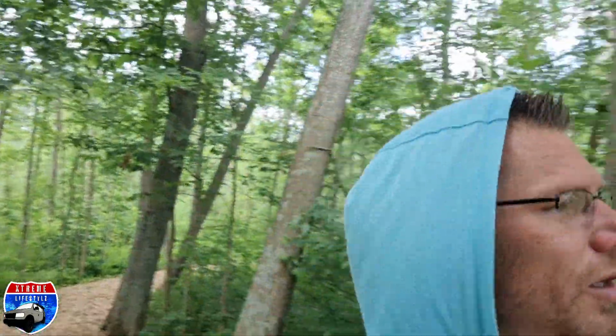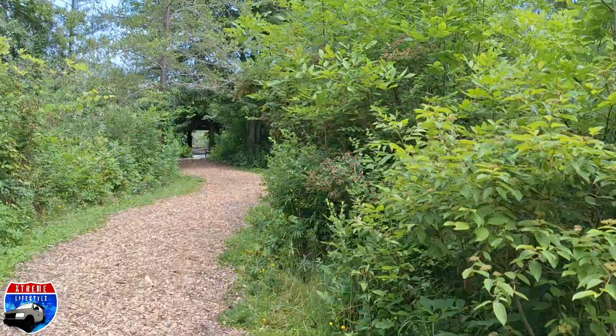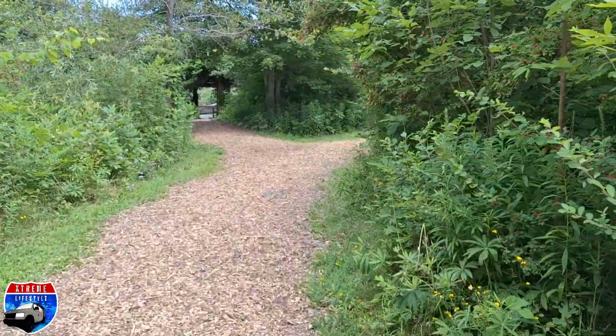I love it. All the birds out here. They also have so many bird feeders through this trail. Awesome. Oh, ooh, bunny ahead of me. I don't know what we're walking up into.